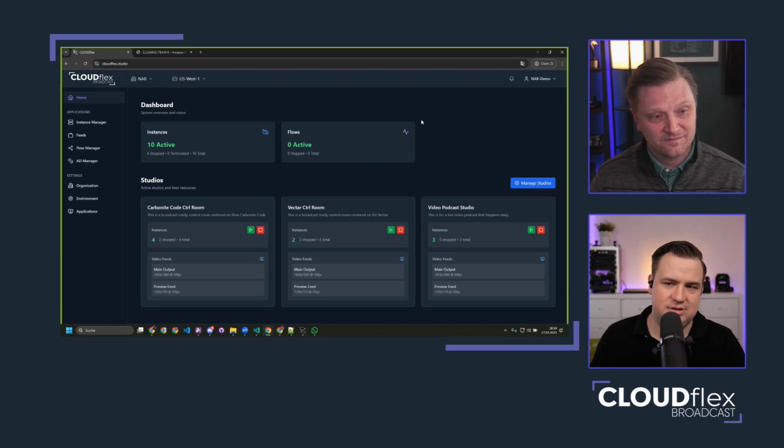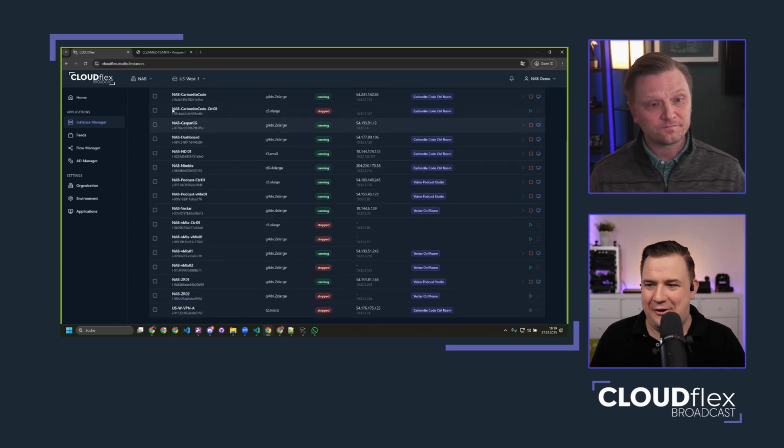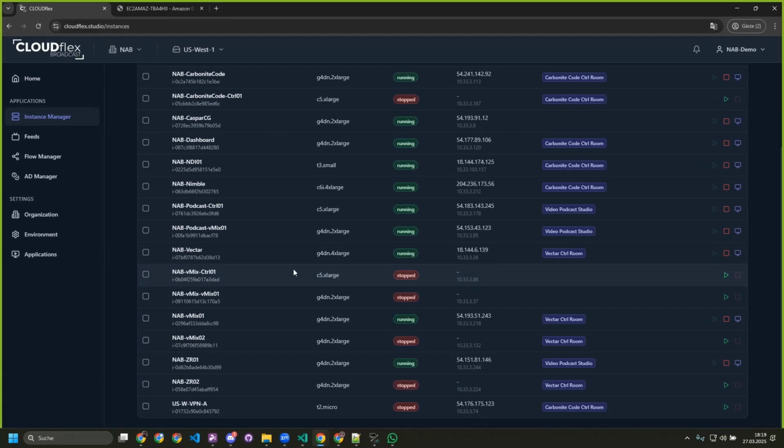And one of the things that is also really important to us is, if we go back here, you might see all of the solutions you could run in the cloud. Like you see your vMix, you see your Carbonite code from ROS, you see your Vizrt Vector. We have all of the different flavors of production tools in there, because what we want to make sure is that you have the tools at your fingertips that you want to use and that your operators are comfortable with, because that will end up creating a better show. And we really are tool agnostic.